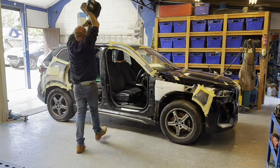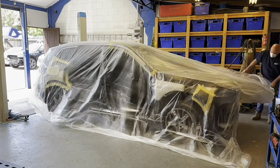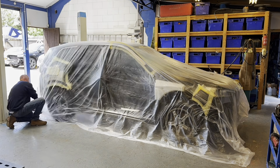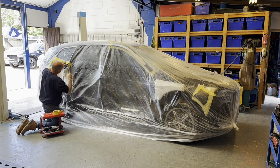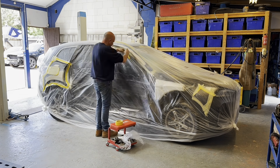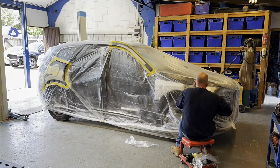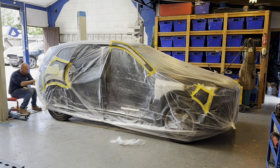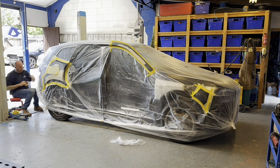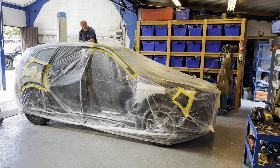Well done. So that is it. It is ready now. Nice clean up and then poly mask the car. You can see the areas there that Chris has taped up. They're the areas that he's going to be cutting out. You can see he's cutting them out there because they are the areas that are going to need some primer. So you've got the quarter panel, the A-post, front of the bumper, the bit on the bonnet, and then a little bit on the bumper the other side. And then, of course, all of it on the tailgate that we didn't notice right till the last knock-ins.